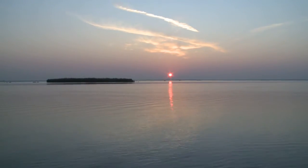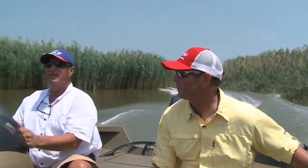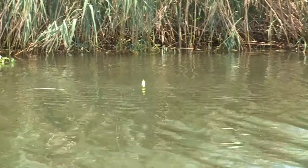Anyway, first morning, we decide, well, what we're going to do, we're not going to venture too far from the marina, and we're just going to slip out and we're going to use some popping corks to try and locate a few redfish.